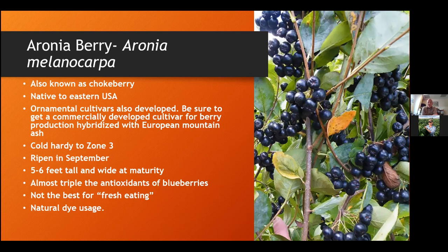They're cold hardy down to zone 3. They're great. They ripen a little bit later in the season, which is great for that late season harvest. And they get to be a nice shrub, 5 or 6 feet tall. And they are loaded with antioxidants, 3 times the amount as blueberries. They taste like it. So when I say they're not the best for fresh eating, what I mean is you pop one into your mouth and your lips pucker and your eyes start watering. They're not tasty for fresh eating, but they have that super high amount of antioxidants.